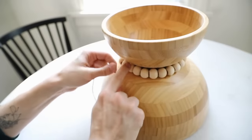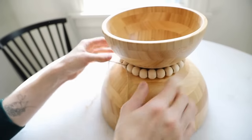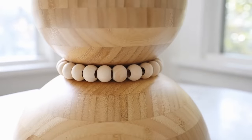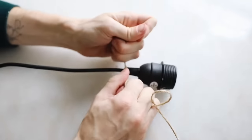All you need to do is tie your cording together, cut the knot, and the knot will be hidden in the center of those large hole beads there. So this just, I think, adds such a boho cute little detail.